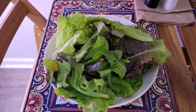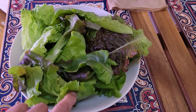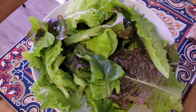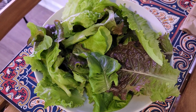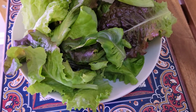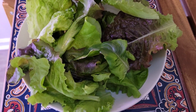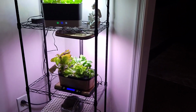So here's the bowl of lettuce after cutting everything. Pretty nice. I'm very pleased with this harvest of lettuce. It's just nice looking. The leaves seem a little bit thicker than they sometimes are from an arrow garden, and yeah, they're going to be tasty. They're going to be good. I'll show you what the plants look like now. Sorry to make you dizzy.